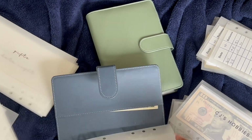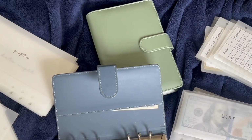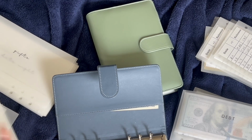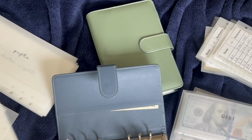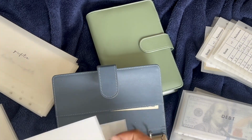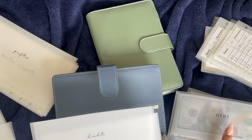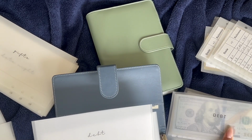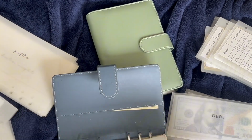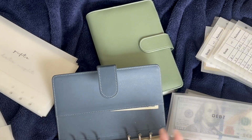CJ's hobbies, because I might do a separate binder where I have money put over to the side, just in a separate envelope, just to be able to get to it in case it's something that I don't put into the high yield savings. So up next is going to be debt. And I actually have one for debt and debt savings challenges, which is what this has been. This has been money from the savings challenges. So I'm going to put both of them in here and then we'll figure that out.